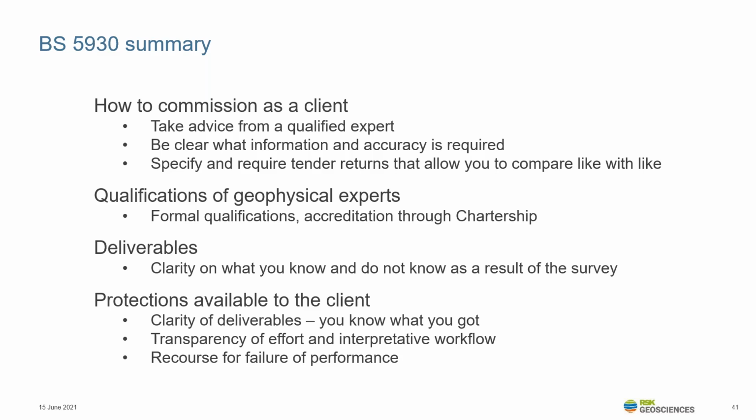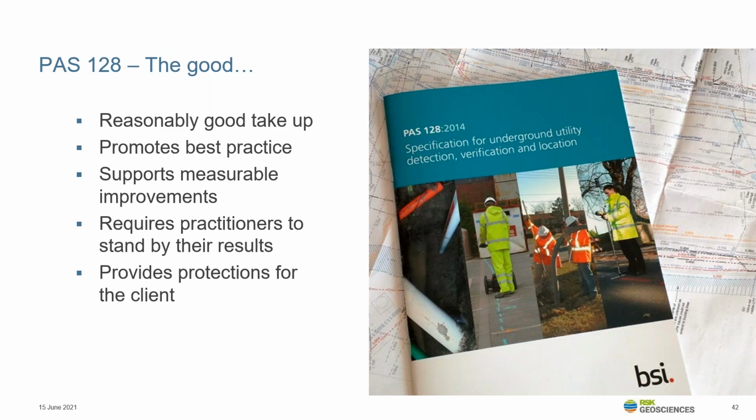So with regards to PAS itself, since its release in 2014, it's had reasonably good take-up. Lots of clients know to ask for a PAS128 survey, and it does help promote best practice that lots of practitioners have taken up. It requires those practitioners to stand by those results, which allows the client to have protection in the case of poor performance.